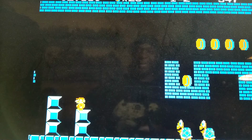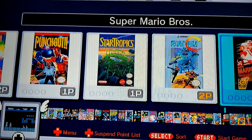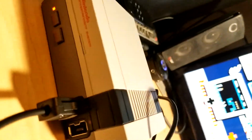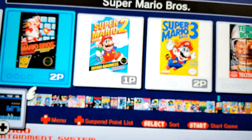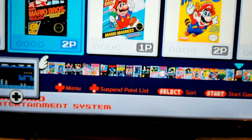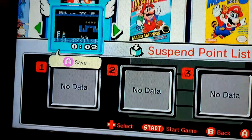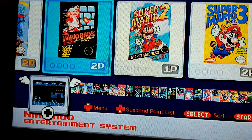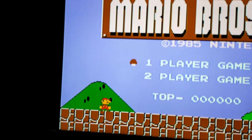Okay, so we're going to back out of here. And to back out, you hit the reset button right here. And it backs out. And you also have a save state right there where you can save it. You see? You just push down and it'll save for you. But I don't want to save that, so we're going to back out of that.